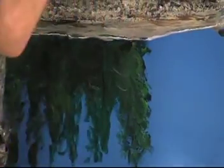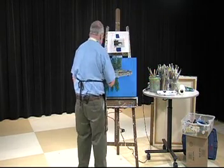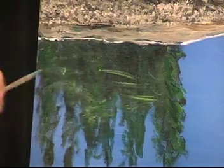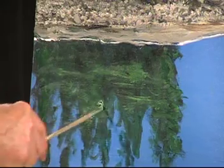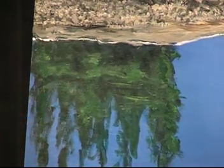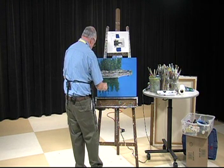And now the water's kind of moving, so you gotta do a little squiggly thing. So take that light stuff that you just mixed, and don't be afraid of this. This is the greatest thing about painting. Just keep going over and over, and all of a sudden it'll start to do what you want it to do.